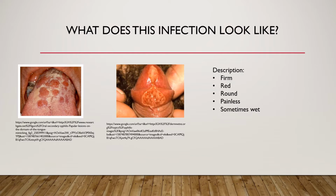So if you have a syphilis sore, it could easily be mistaken for a bump or like a hair grown bump, because it will go away. So sometimes you'll just have one bump, so it doesn't always have to come in clusters. And sometimes it does go away within anywhere between 3 days to 6 weeks. So this is what it looks like.